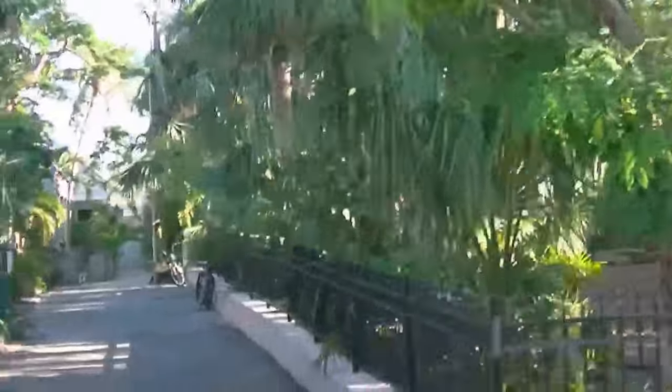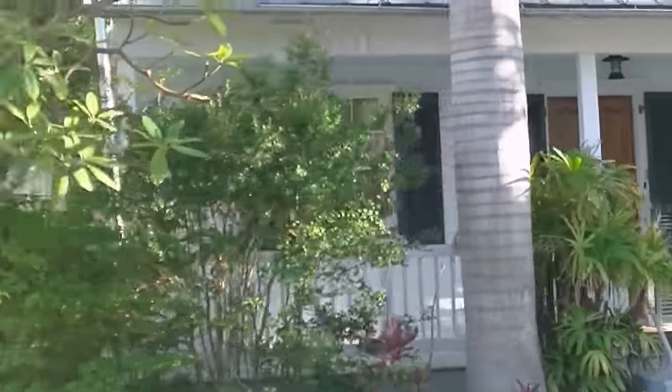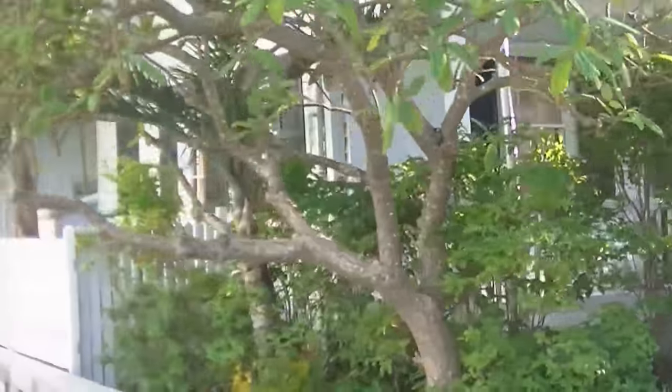Up here on the left, the Church of the Four Doors, this big white building, was completely destroyed in a hurricane in 1909, except for the four doors here on the corner. Parishioners took that as a sign from God, and they rebuilt the church around the doors, and the name stuck.